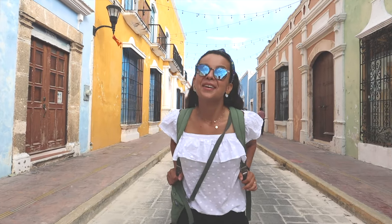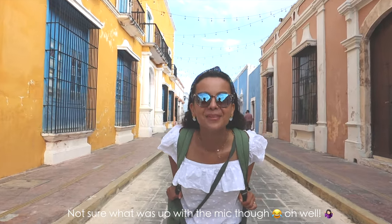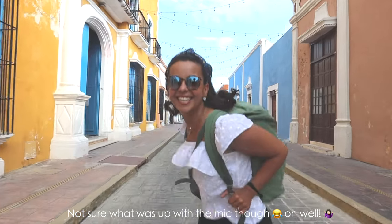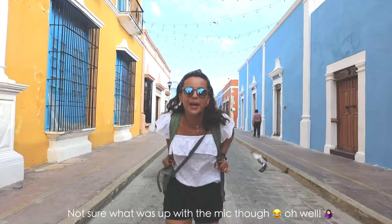Notice anything? I'm walking backwards really fast and the shot is super stable because we have a gimbal. Should I run? Yes. Get ready for better travel videos of us running.